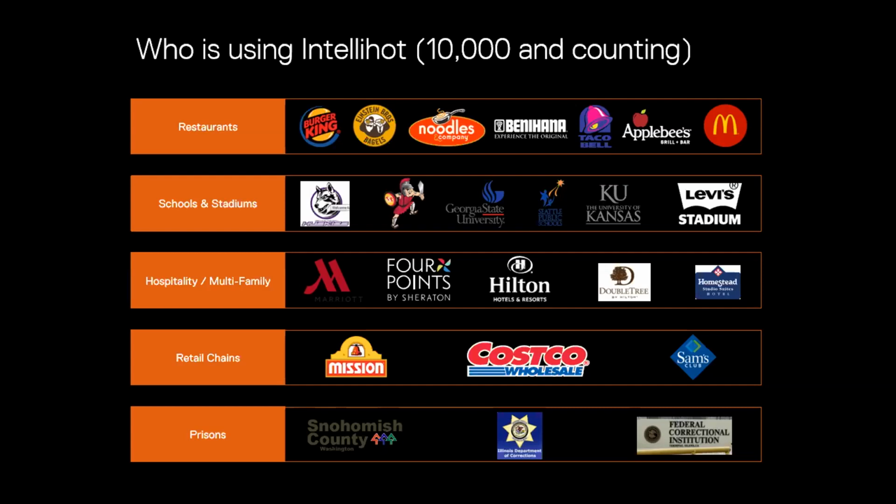Hilton is also trending that way as well, and we've been working with them to put things together for Hilton as well, and Holiday Inns have used those. So any hotels and also multifamily type applications as well.